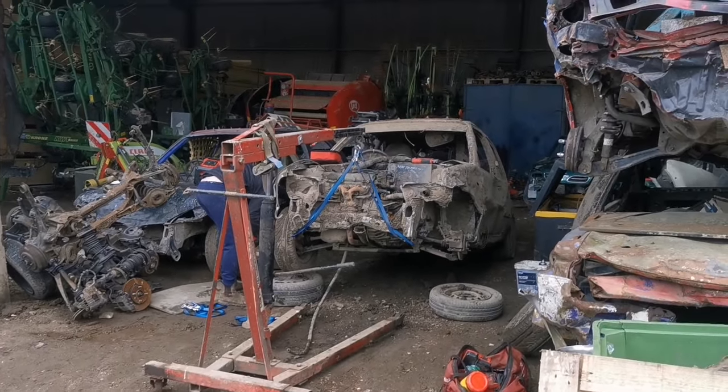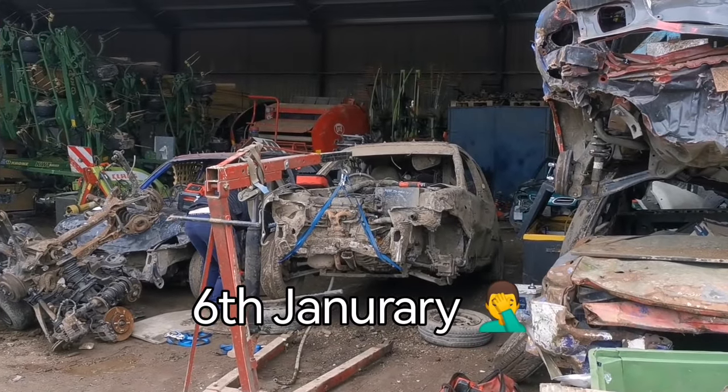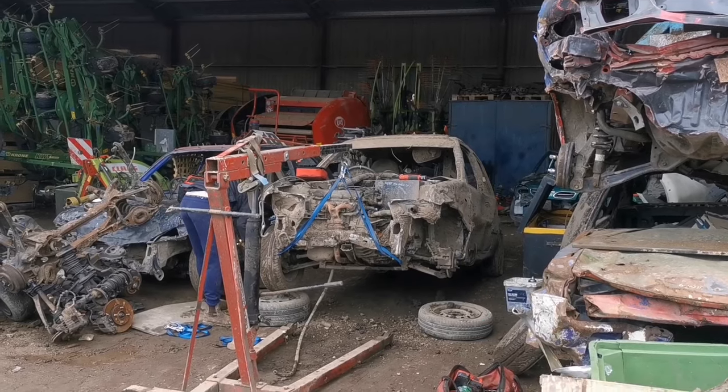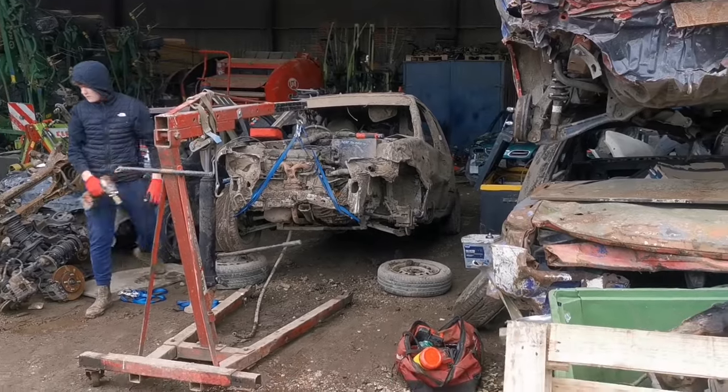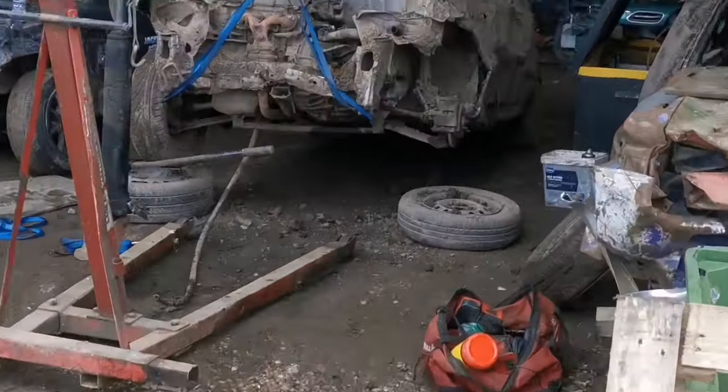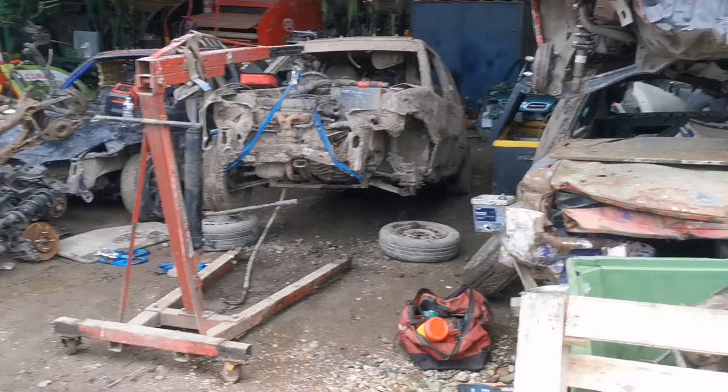Saturday the 6th of December, so we've done a clutch to the gearbox in the last race. You've seen it in the last video, so we're just dropping the engine box out now. We think it's clutch. The car's disgusting again. See all the dirt on the floor. That's just from taking the wheels off.